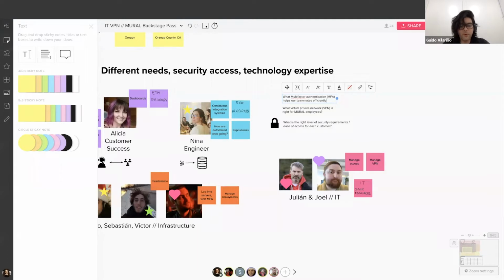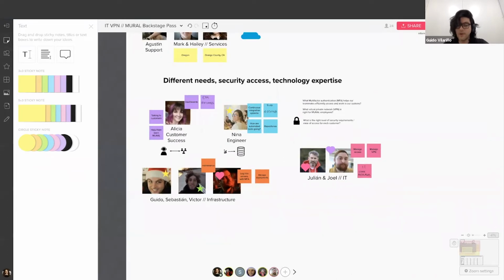So the question we're asking ourselves today is, how might we have an easy to use VPN solution that allows our users to access everything they need without hassle, while at the same time allowing our IT team to manage everything easily?